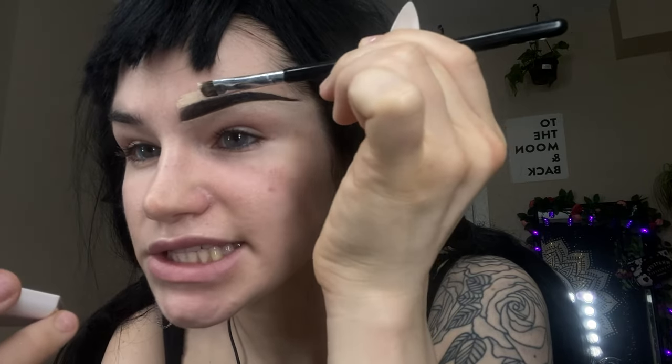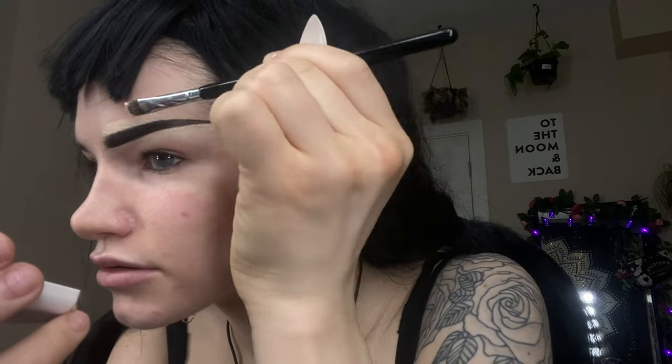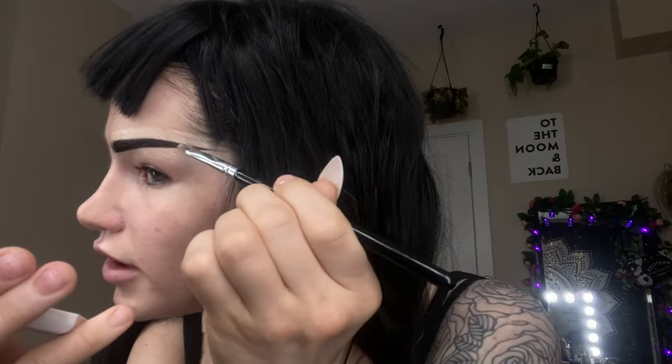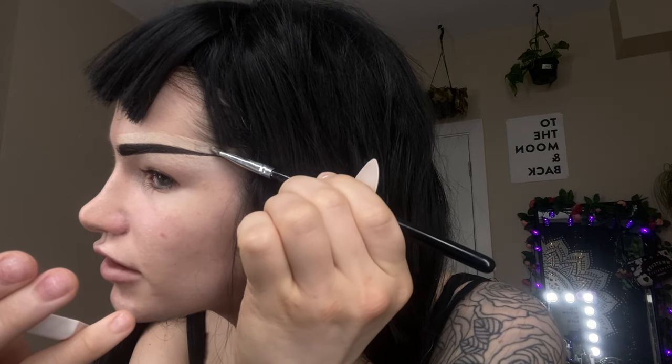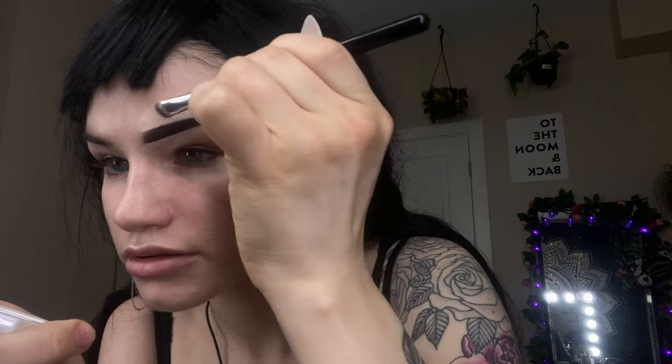So see how I fixed that? It's gone. Just like magic. So that's pretty sharp, but that's what we want. Kind of going in a weird direction, but it's fine. We can fix it. And then same idea, just blend it out. It's gonna look weird until you put on foundation. You can also blend it with your fingers.